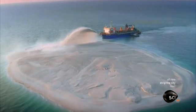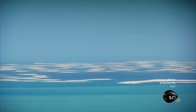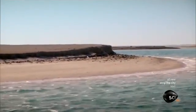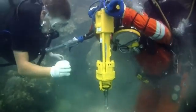The dredgers have changed the coast of Dubai beyond recognition. But nature is fighting back. The wind and currents threaten to drag the sand back out to sea. Engineers must take drastic action to protect their coastline from the ocean.